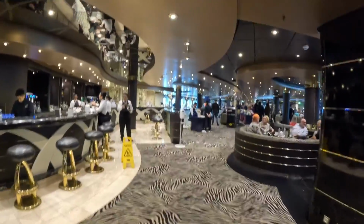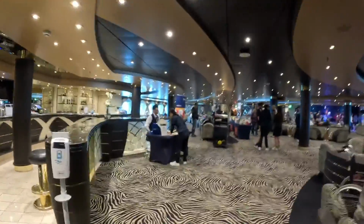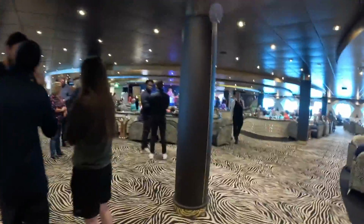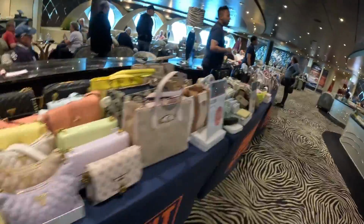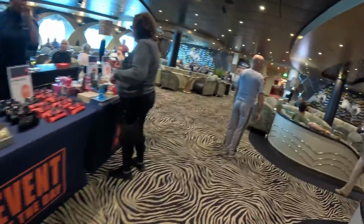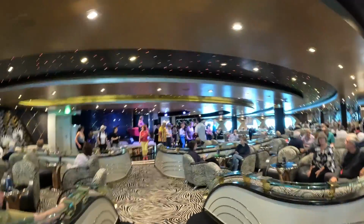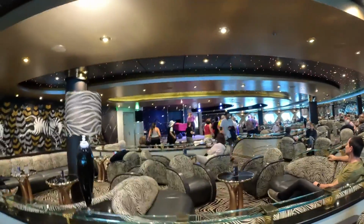As you can see, everything is zebra print. This is where they held everything from trivia to line dancing, all kinds of activities during the day. And then there's always something on sale. Look, more purses, jewelry, watches, perfume. Oh, I see some line dancing going on. Yeehaw!